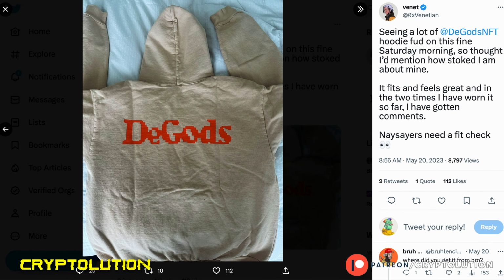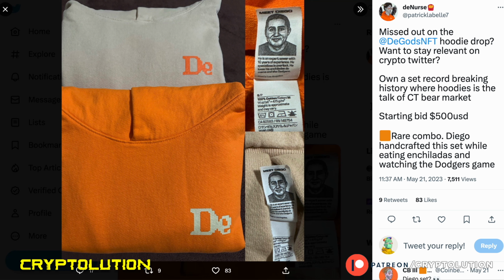Now, these people were able and lucky enough to score the hoodies, but again, there's been a lot of FUD. Vanette said, seeing a lot of Degods hoodie FUD on this fine Saturday morning, so thought I'd mention how stoked I am about mine. It fits and feels great, and in the 2 times I've worn it so far, I've gotten comments. So again, another holder who's really happy with their actual hoodie.